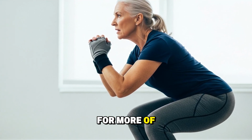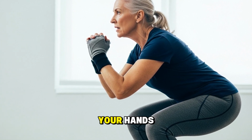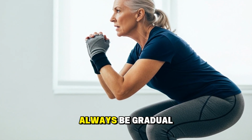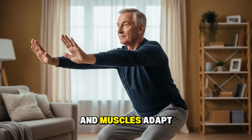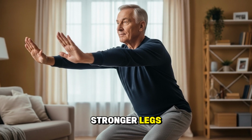When you're ready for more of a challenge, try using a slightly lower chair or holding a light weight in your hands. The progression should always be gradual so your joints and muscles adapt safely. The benefits go far beyond just stronger legs.